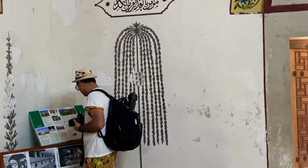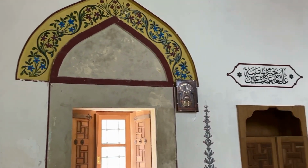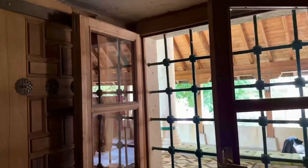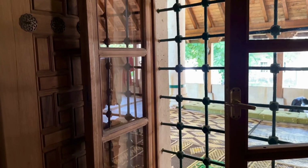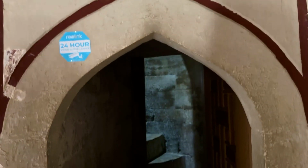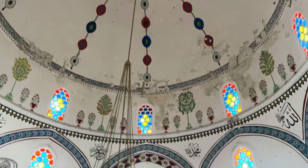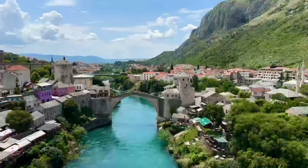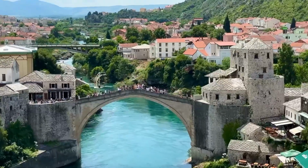But the mosque itself is absolutely beautiful, so you can go in and have a look around. You can read some of the history. The views from this mosque again do not disappoint, and as I said before, you can actually go to the top, and there is a balcony. There's a little balcony which gives you a view of the bottom floor, but then you can go right to the top and you get this view.